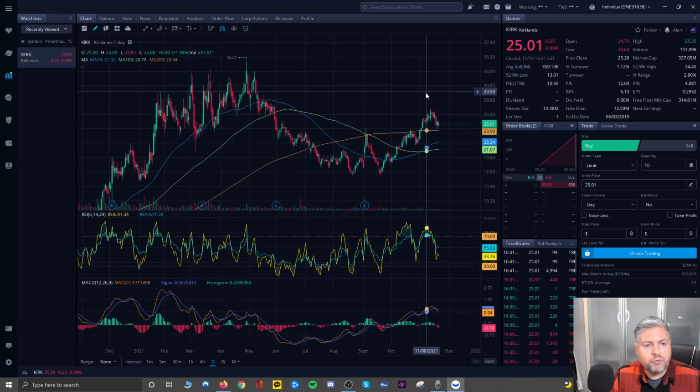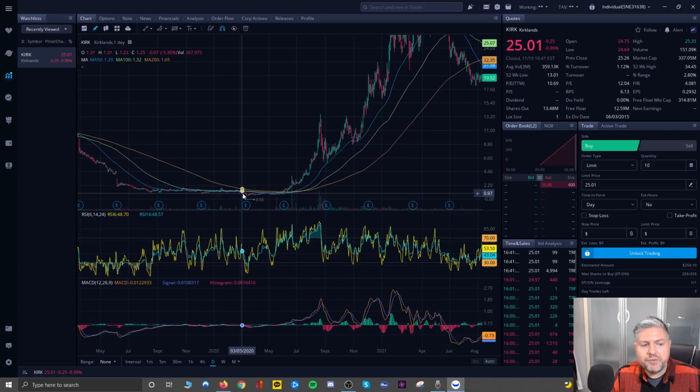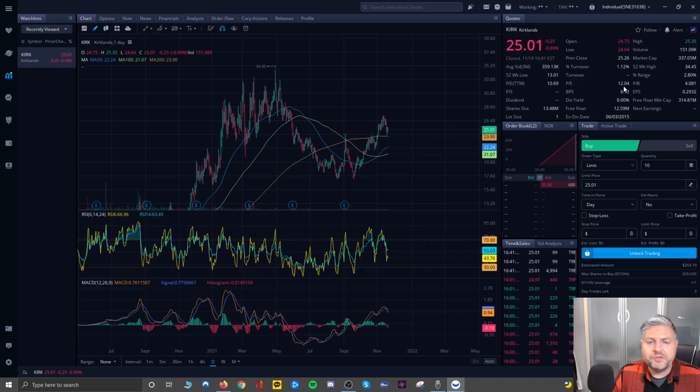Let's take a look at the chart for Kirkland. You can see we hit a recent high of 34.45, and actually if we zoom out on the COVID drop, the share price went as low as 56 cents. Boy, it would have been nice to catch this one back then, but still, with a PE ratio of 12, when we compare it to the S&P average of like 34 plus or whatever the average is right now, this isn't super overpriced or anything.